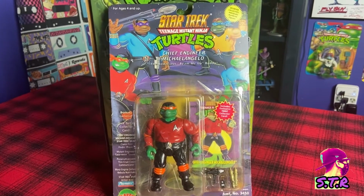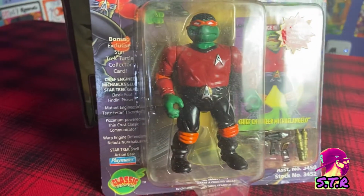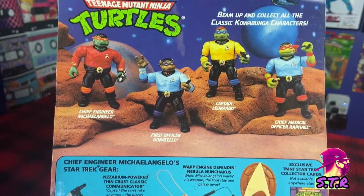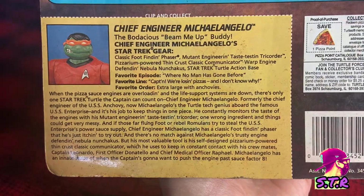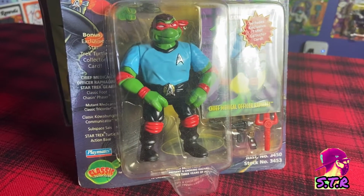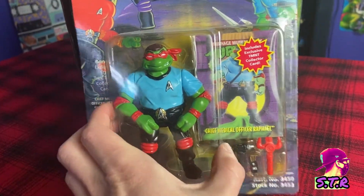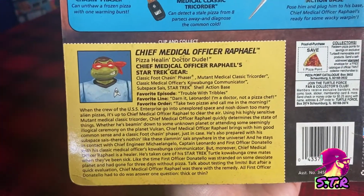And here is Michelangelo, the chief engineer. And the chief medical officer, Raphael. Honestly, all four of these are in fairly decent condition. One of them, I can't remember which one, on the top right has a little bit of scratches and paint loss and stuff like that. But all in all, pretty decent, especially for 20 bucks each. Can't go wrong with that.